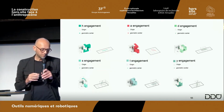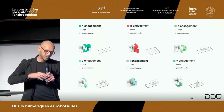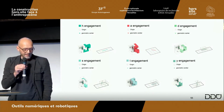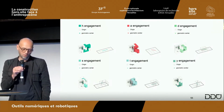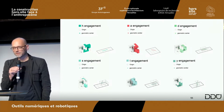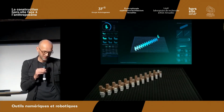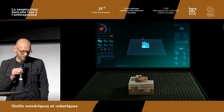So if you put them together in different ways, you achieve different effects. You can build linear, you can build diagonal, you can build spiraling, you can build as a massive volume. And it's all happening through interlocking. There's no need for glue or mortar or any adhesives, so it can be disassembled. It relies on friction though, which is a problem for robotic assembly. Here you see different grammars or different rules of how they can be put together.